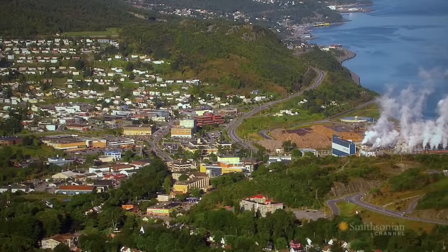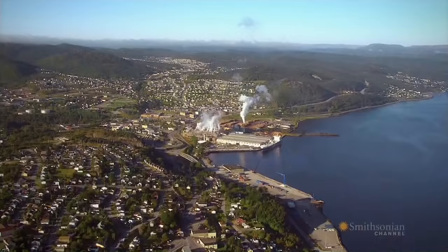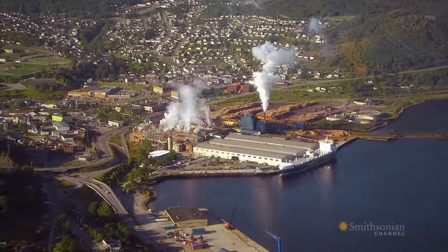Pulp and paper continues to be the heart of the community, with the industry controlling more than 3 million acres of forest across the province. It is one of the largest economic forces in the region.